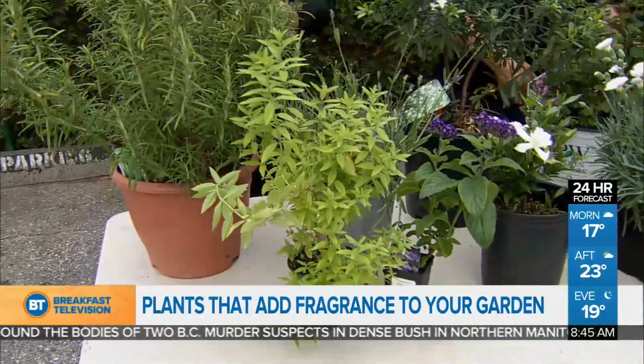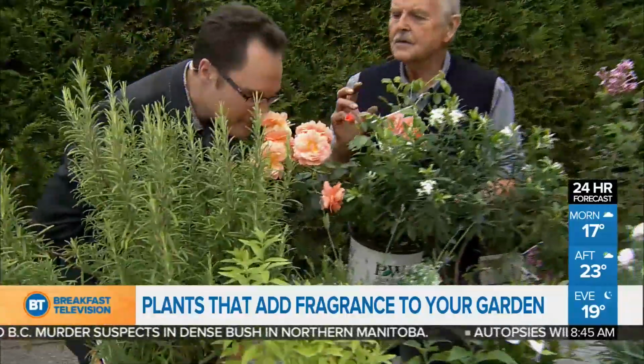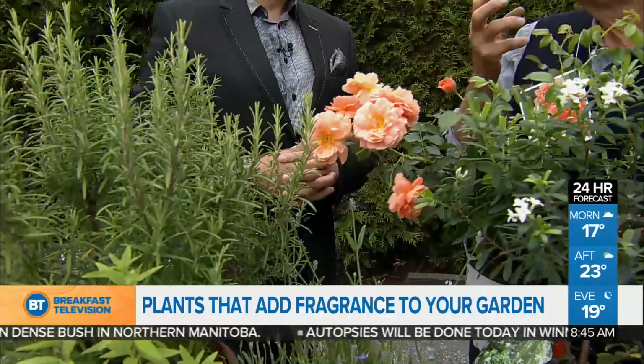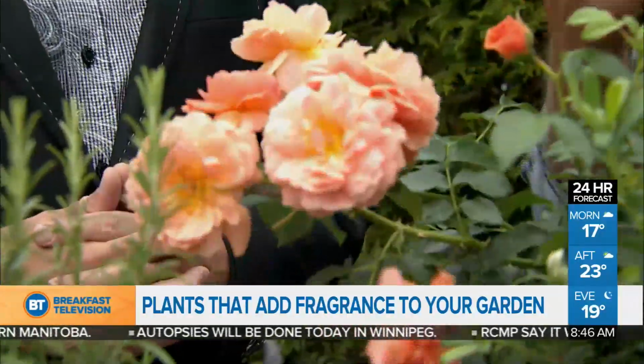I just want to mention two things here. This is a newer rose, and I think the two things, not a high perfume, but we today are getting roses in our garden that we don't have to spray, that don't get the black spot and mildew.